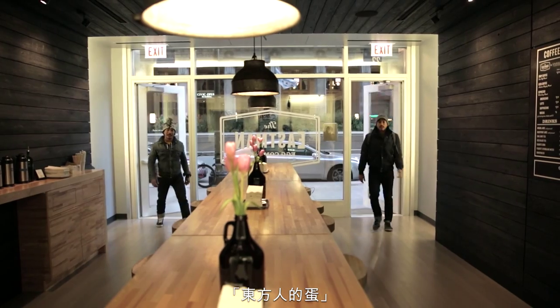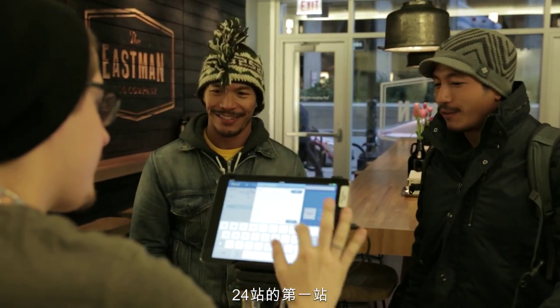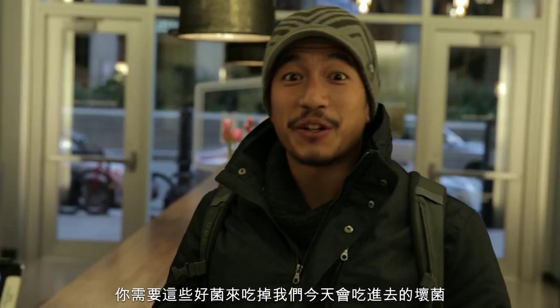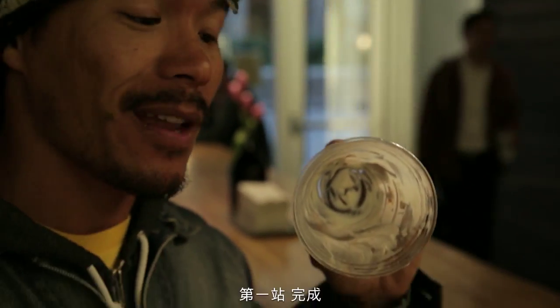Woo! Eastman egg, pretty. Stop number one of 24. We're gonna start out with a parfait. Probiotics, you gotta have that good bacteria to eat all the bad bacteria that we're gonna eat today. Number one, done.